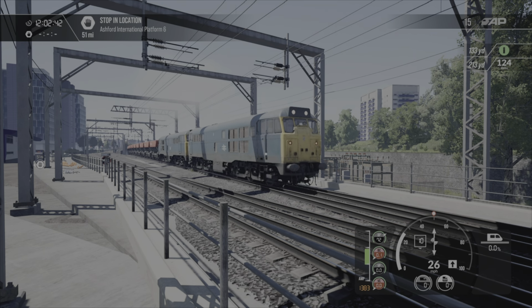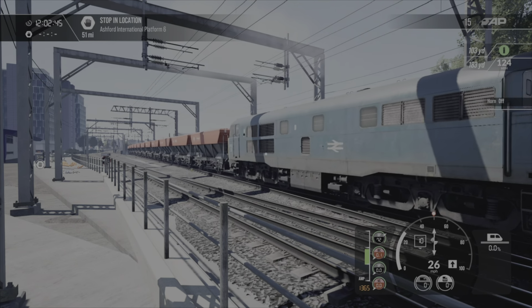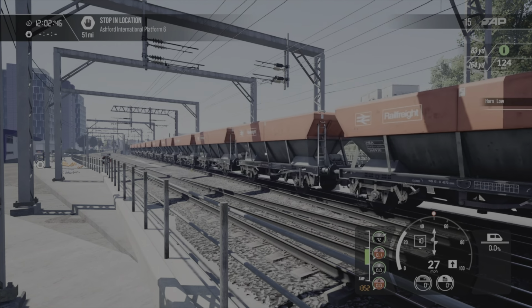So into the tunnel we go, and 51 miles left. So train away. That was really cringe.